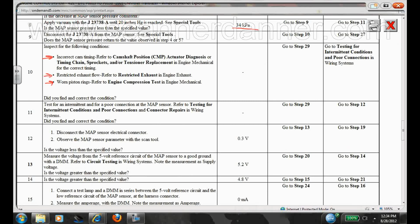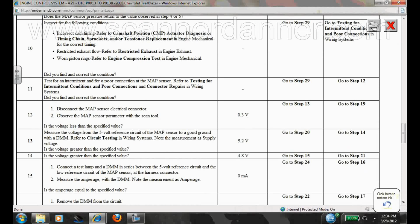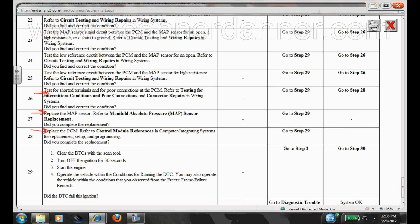Continue on from there. If you're not seeing a problem there, it's having you do intermittent conditions. And then when we do intermittents, we do wiring checks, we do circuit integrity testing, and really, to make a long story short, on this whole process, nowhere in this flowchart, this is what I want to emphasize, does it say anything about the TPS.